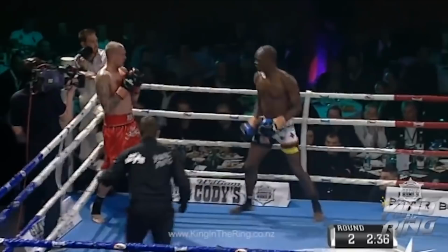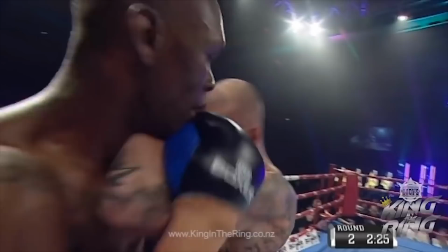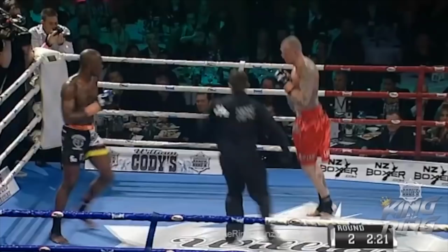Adesanya just wants to hook his right hand a little. He's slapping with it. Nice spinning back fist. He's taken on the gloves though. Aleksicek is coming back into this round after being badly rocked by the high left kick.